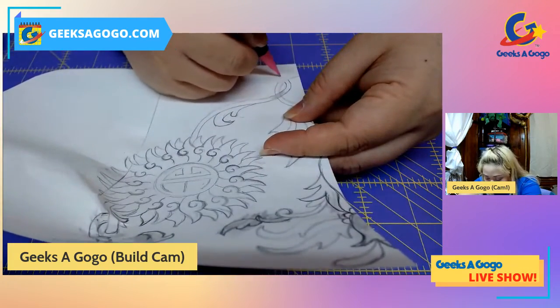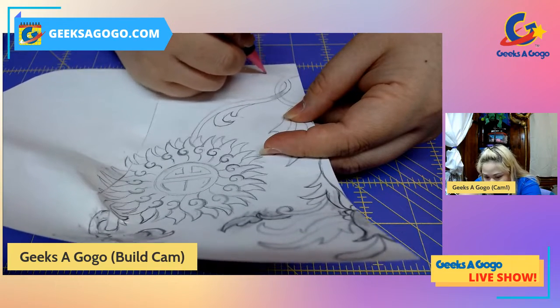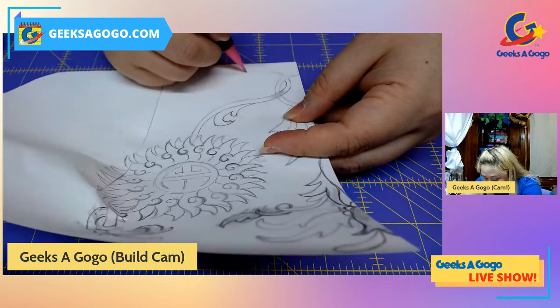So yeah, I know I shouldn't rush, but I'm trying to finish this before my stream ends at 9:30. So we'll see what happens.